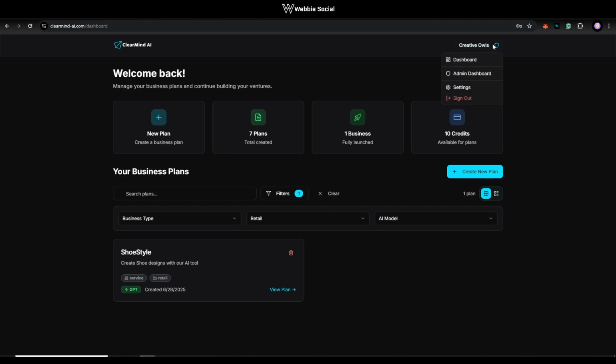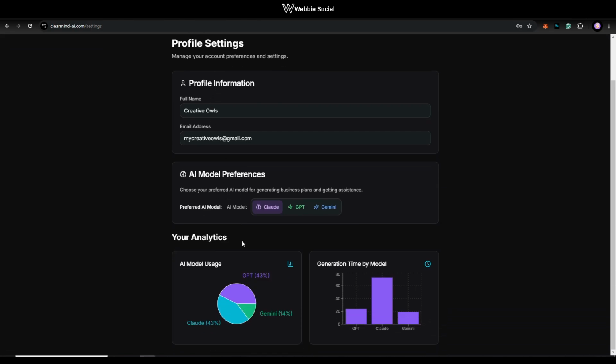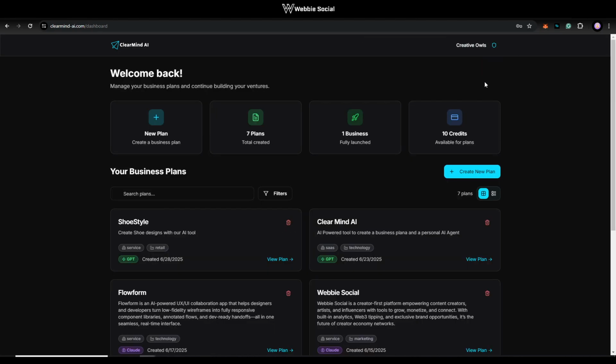On the settings profile, we did add the option to select your preference for your language model, so whatever you want to tailor, like ChatGPT, and then your analytics based off the language models that you're selecting, and also the time. We did move some things around and make things more accommodating for users as well. So those are some really adjustable updates on what we did on the product side.